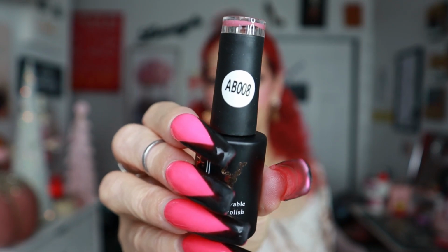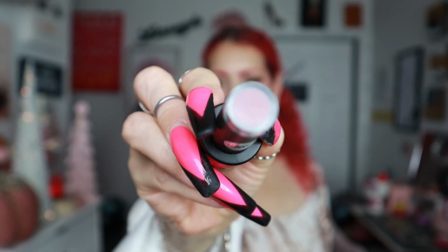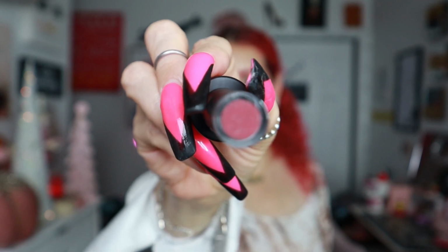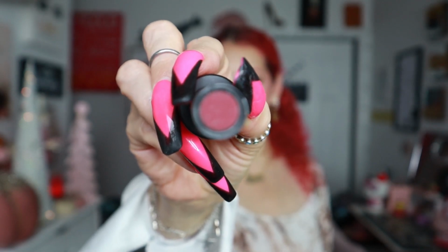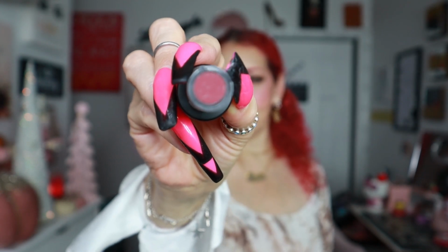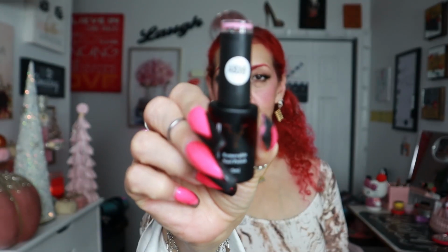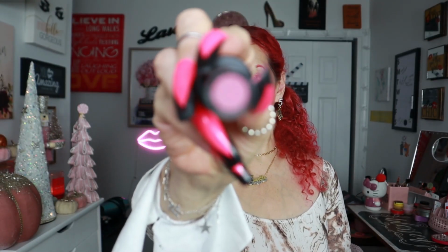And I believe that is the number of the shade. That is the shade right there. Really, really pretty. It's into the pinky nudie family, but staying to the pink. This one is like so. Again, in the nudie pink family.